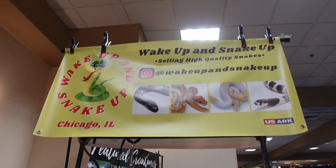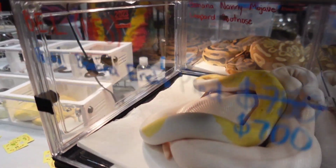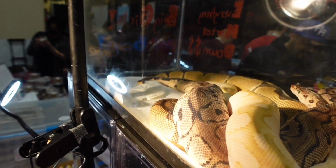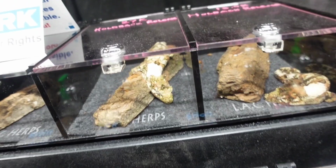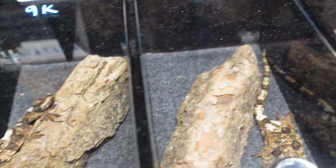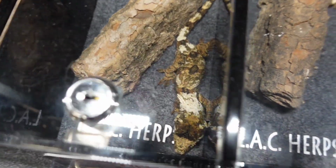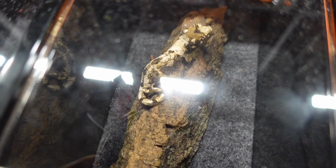Nice. Yes. Let's see some snakes. Oh, that's a weird looking snake. Look at that one. It's crazy. Only $25,000. I'm gonna get it.